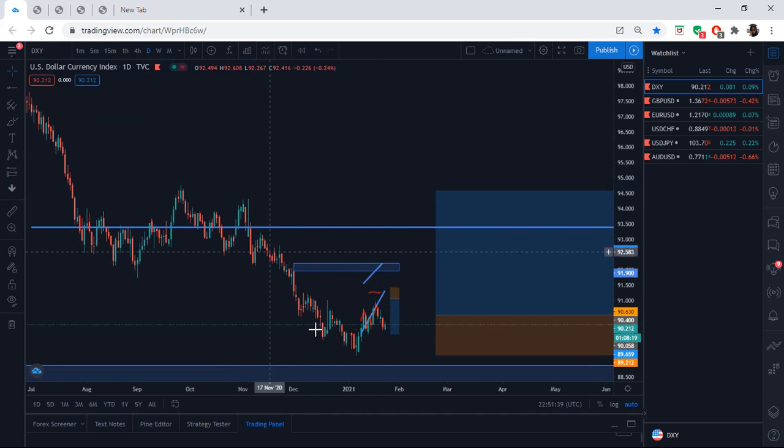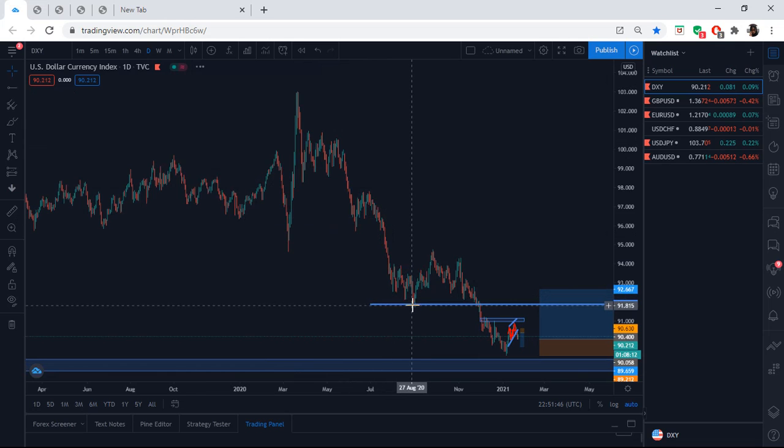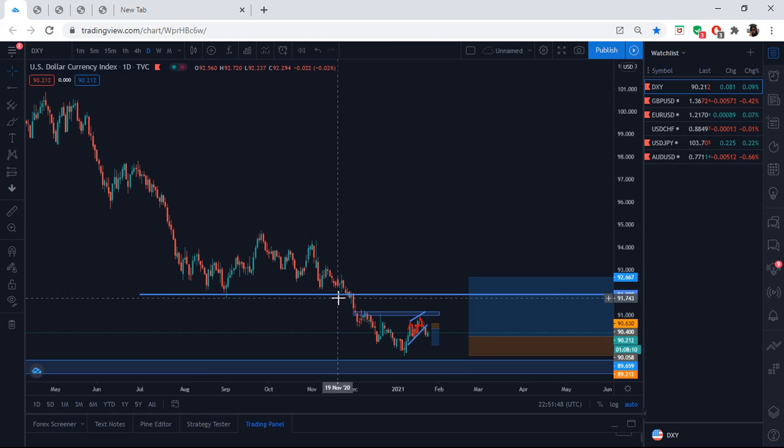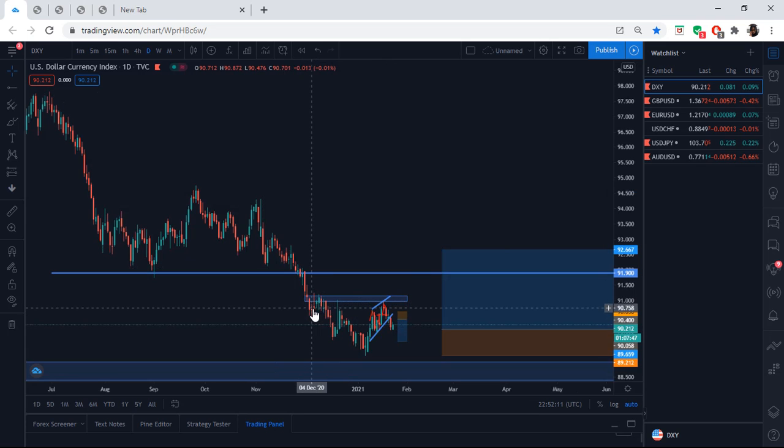Now as I get to the smaller time frame, I can see that there's been a level that's been broken through, which has been strong since last year. I'm saying the 1st of September. As you can see, on the 1st of September it respected this support level, then it went up, and only in November did it break through. And since it broke through, it's been going down as well.